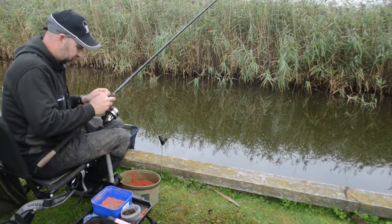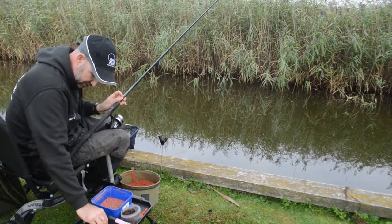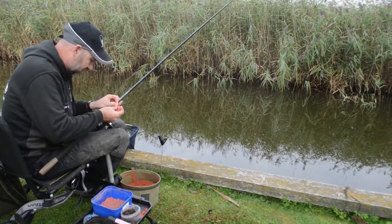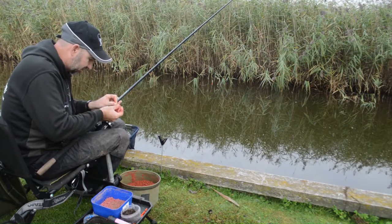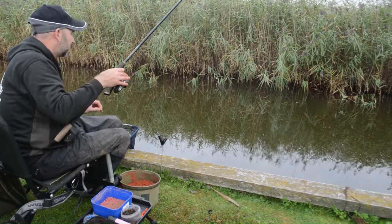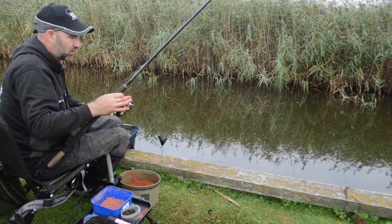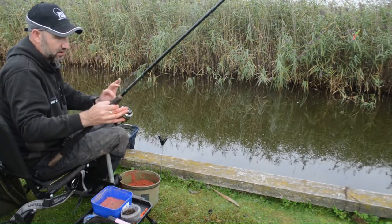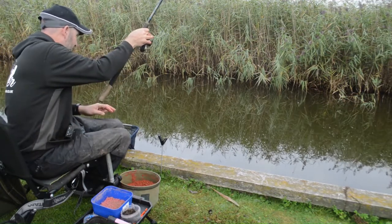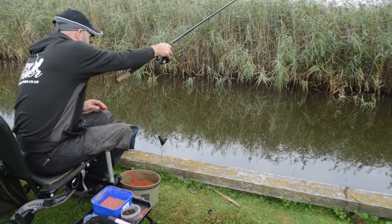Right then, final trick of the day. I mentioned earlier on that I might do something with the waggler: I've taken one of the BBs off and put a number six on, locking the float. That's given me a little bit to play with. So I've now got a bulk of four number eights above the hook length and two number eights on the hook length. And that means I can get this down just that little bit quicker.